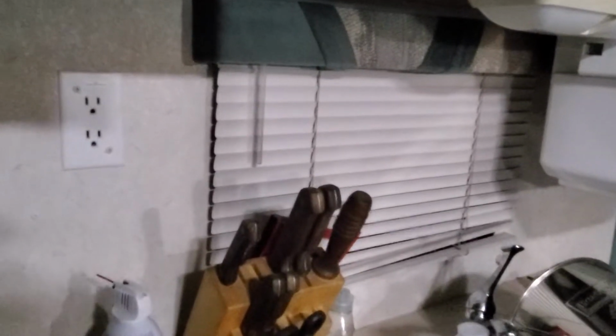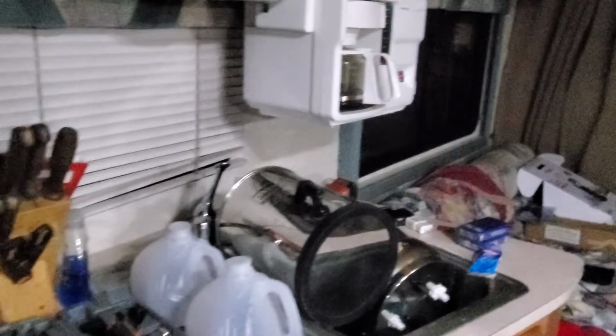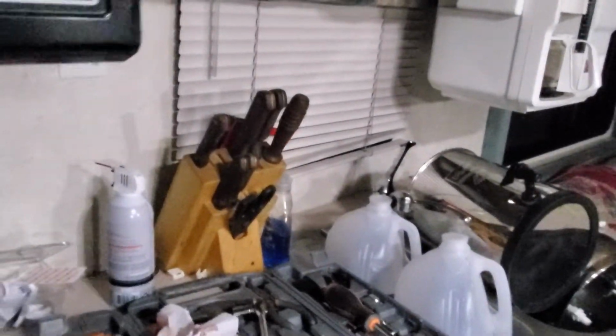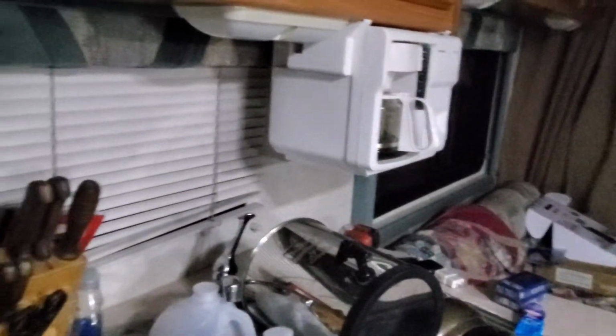So, figure out what I'm going to do with that. The Berkey's in the sink for now. I just don't have water hooked up right now. I got gallons of water there, just for when I need it, like to make coffee and stuff like that. But we are coming along.